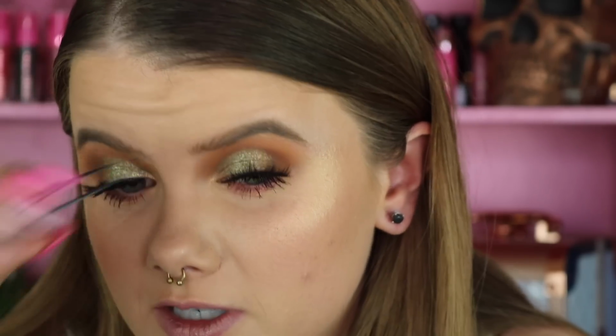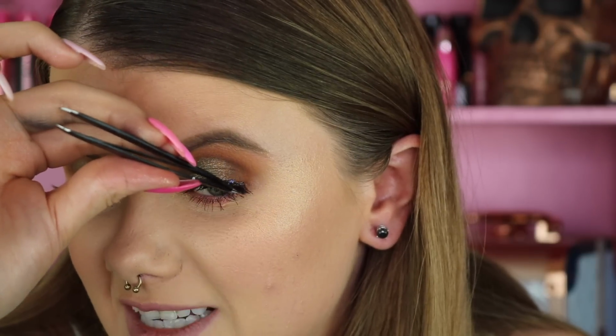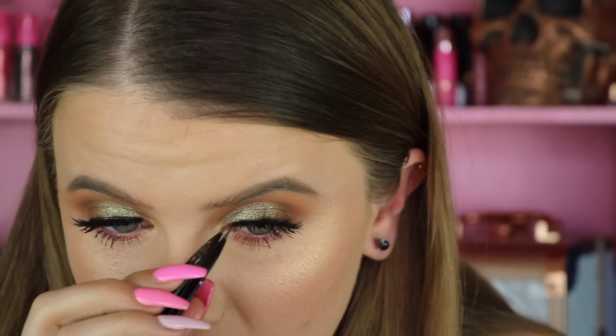Also, false lashes are an addiction. You know, once you start wearing them on the regular, you can't stop. I just see myself without fake lashes on and I'm like, who am I? That's not me. There we go. Now this is the false lash effect I want for my mascara.